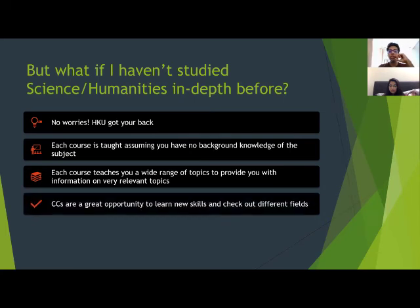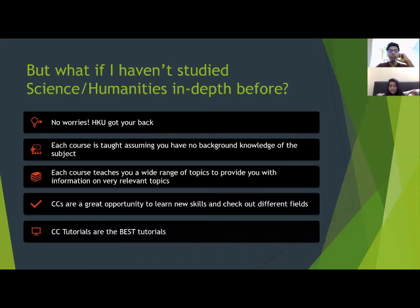And they're a great way to check out new fields to see if you want to use your free electives on that field to do a more dedicated minor, major, or just your study plan. And CC tutorials are the best tutorials because they have the most fun discussions and most innovative kind of activities, and you get to meet people from different faculties.